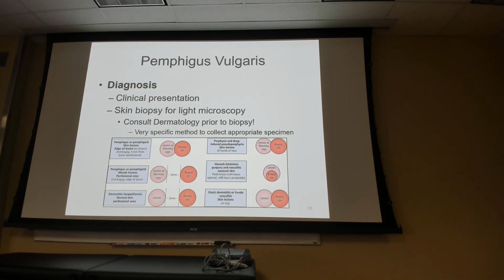Now, don't worry about these next couple of pictures. All this is supposed to jiggle in your brain is, you need to biopsy it. Those are just pictures of different areas of where you biopsy it. How do you determine where to biopsy it? If you send it to the dermatologist and they biopsy it, they will tell you where to biopsy it. And they use this type of picture to determine what they're looking for. So this is just biopsy holes in different places.